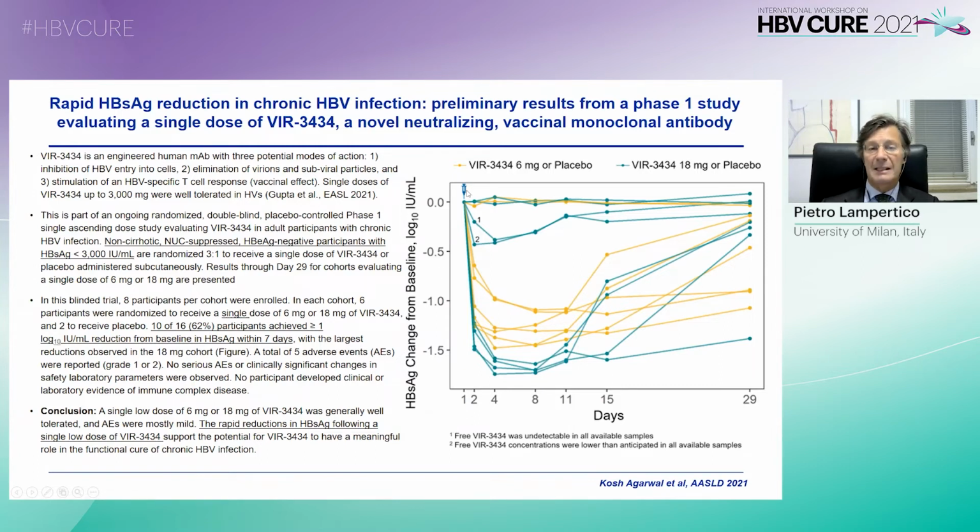That's very important, a single injection add-on strategy. And 10 of the 16 patients, 62%, achieved more than 1 log reduction. And this was particularly true in patients treated with 18 milligram compared to the 6 milligram. But the other very important point is here, shown in the graph on the right-hand side of the slide.